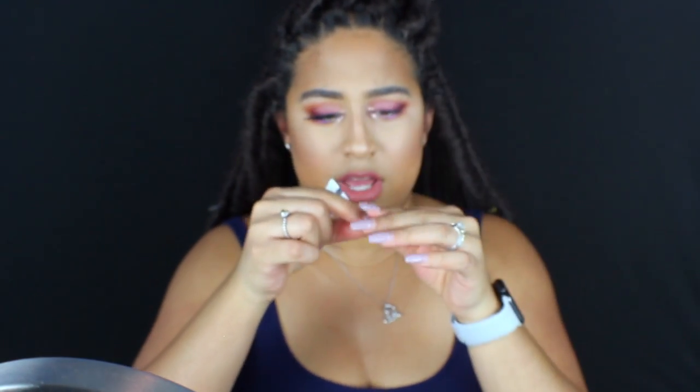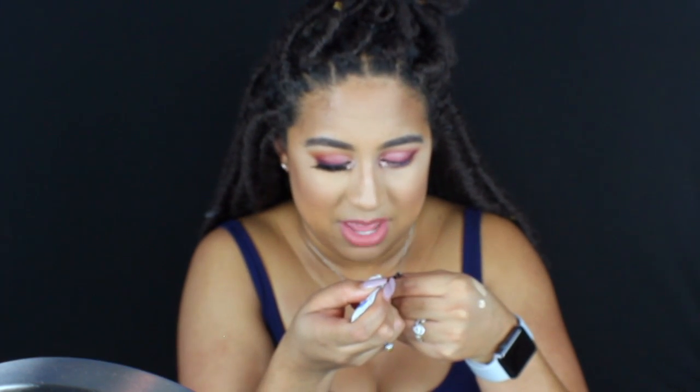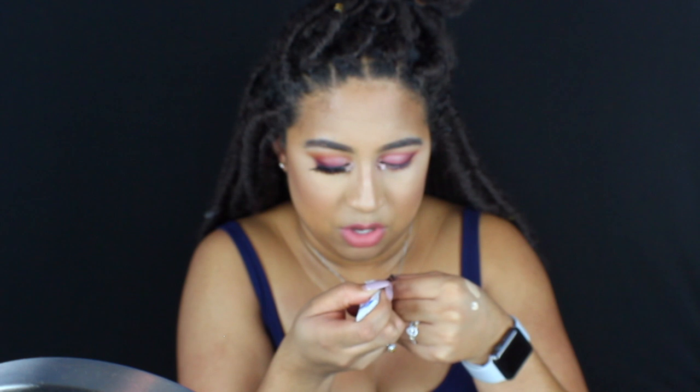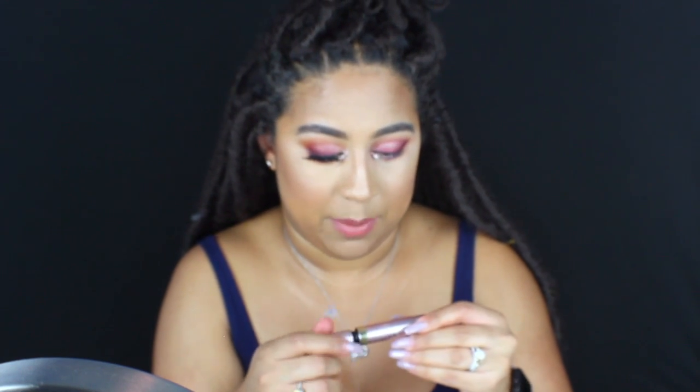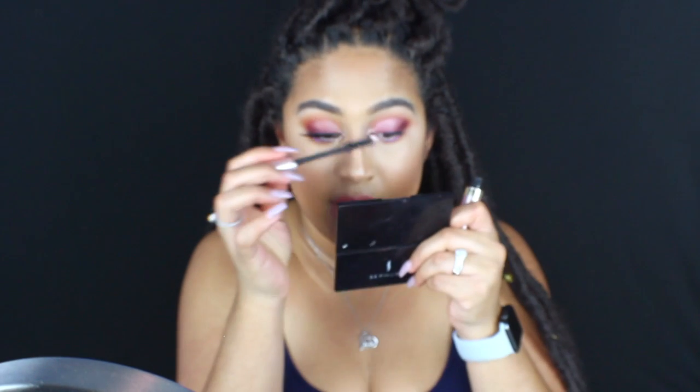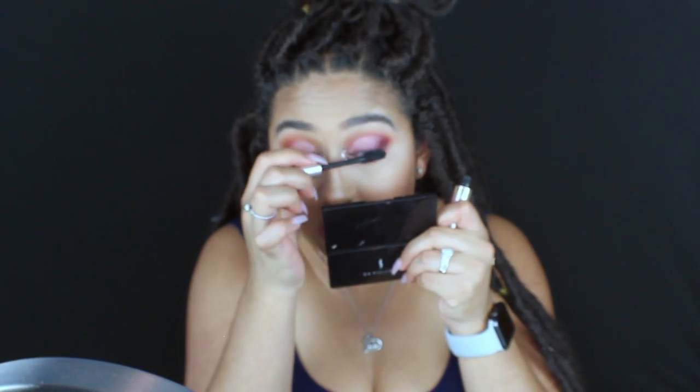So for lashes, I'm just using these little spiky pair. I'm not sure exactly which ones they are because they're already pre-used. Not pre-used from someone else, of course, but I already used them and I threw away the packaging. So I'm just gonna slap these lashes on really quickly. While my lashes dry, I'm going to be applying my L'Oreal Voluminous Lash Paradise. You guys already know this is my holy grail mascara.